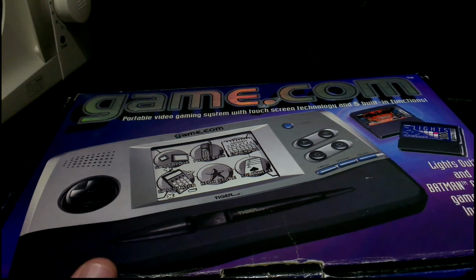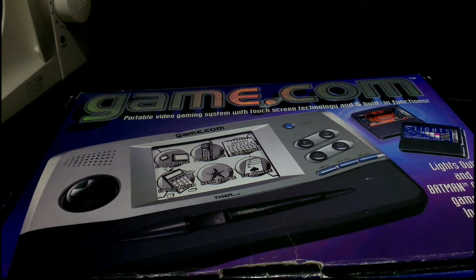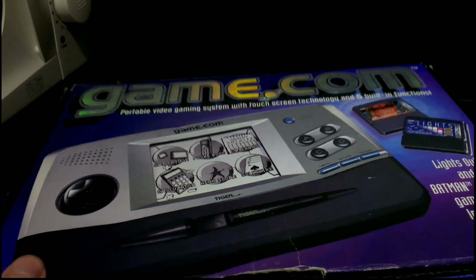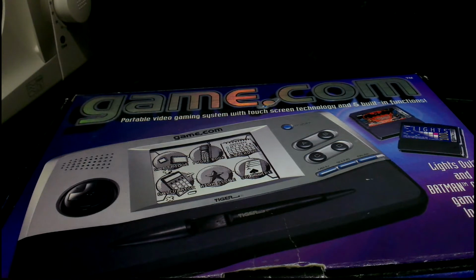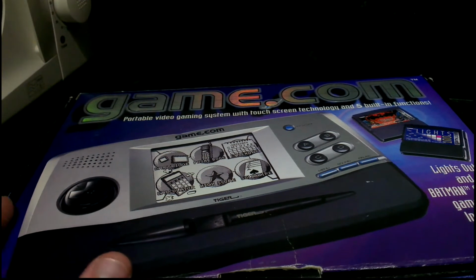The reason behind that is because, well, I wouldn't say it was hate. I think it's just complete and utter disregard and disdain for this system. I think most people just relegate it because of the poor screen, and yet the screen is bad. I can't argue with that. The screen is bad. I can't argue the toss.